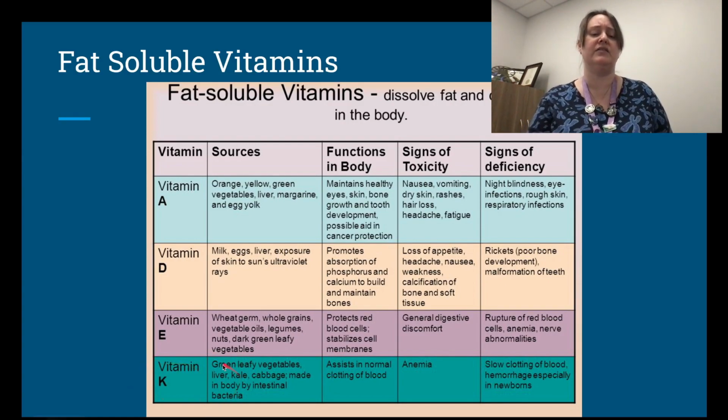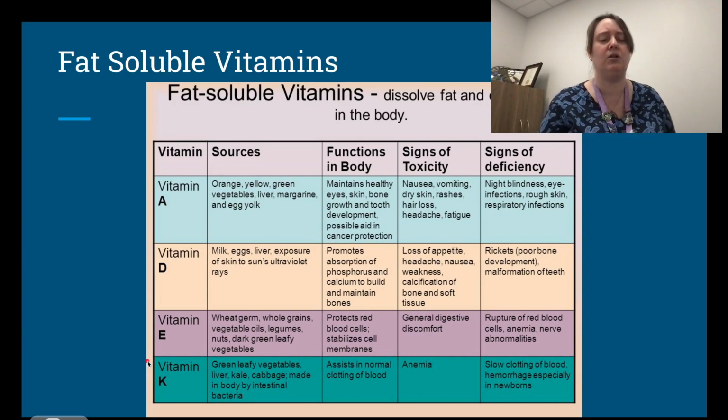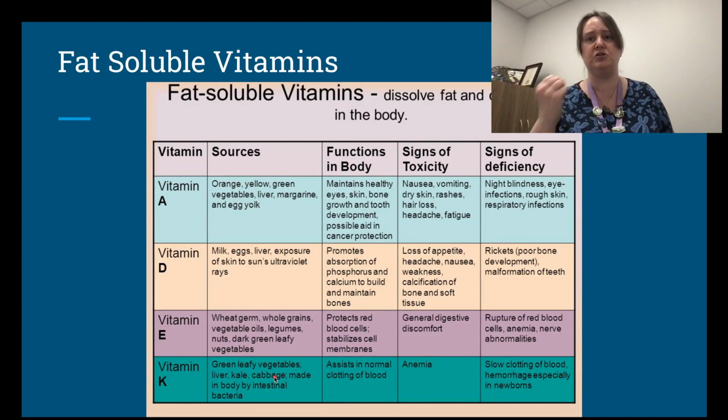Vitamin K, which was interesting because we had a rush on this about, I want to say 10 years ago. There was such a rush for kale. So anyway, leafy green vegetables, liver, kale, cabbage, and intestinal bacteria. Everybody went nuts for kale. Everybody was just like, kale is the new superfood. Eat all the kale.